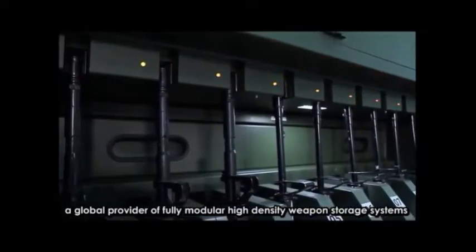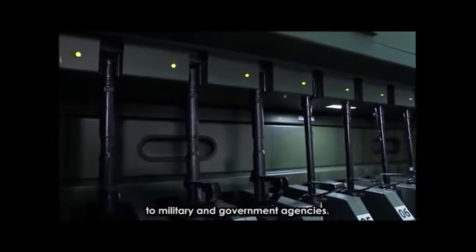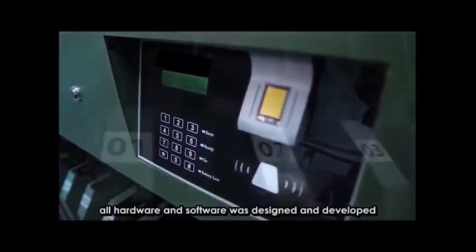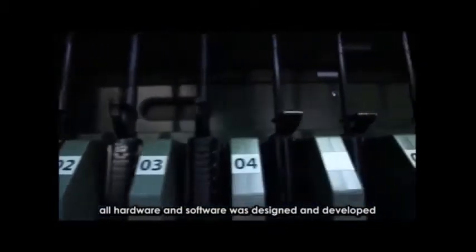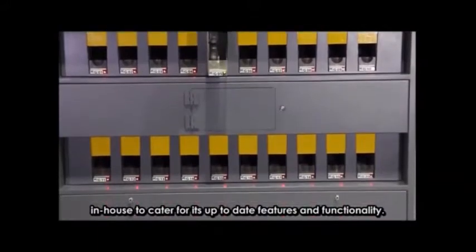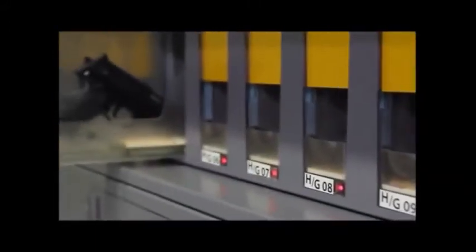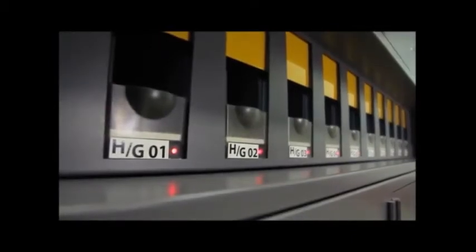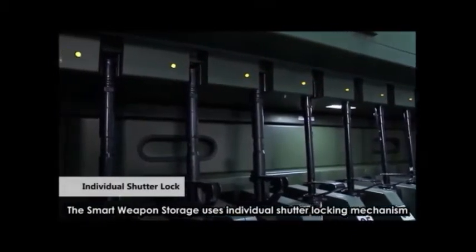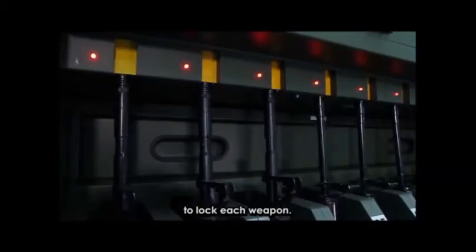...fully modular high-density weapon storage systems to military and government agencies. As a system developer, all hardware and software was designed and developed in-house to cater for its up-to-date features and functionality. The smart weapon storage uses an individual shutter locking mechanism to lock each weapon.